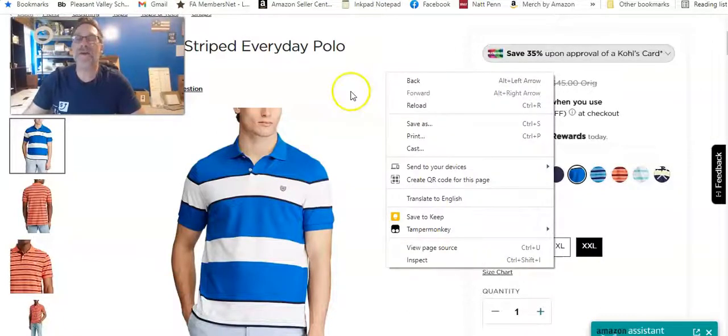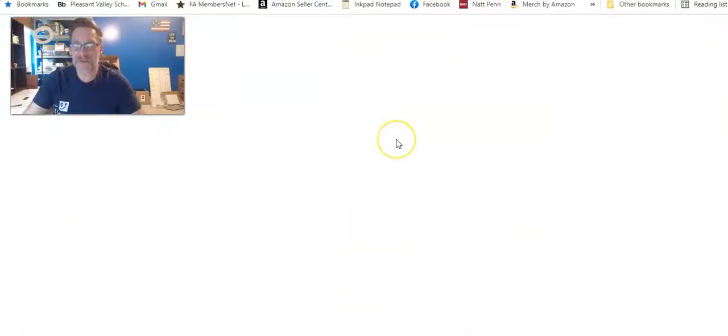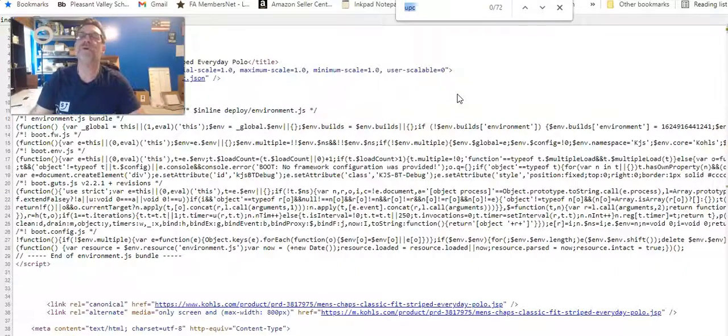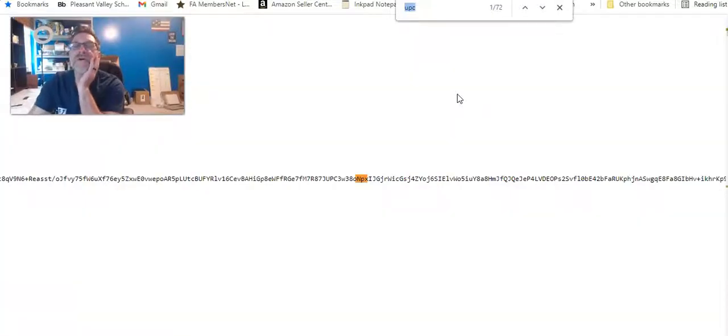I have a PC. So I'm going to right click, and I'm going to click on View Page Source. Okay, now when the source code comes up, I'm going to click Control F, and I type in UPC because I want to find the UPC number for this particular item, color, everything, so that I can double check it and find it on Amazon. So I click on UPC, and now I'm just going to hit Enter because I want to look for the UPC code.